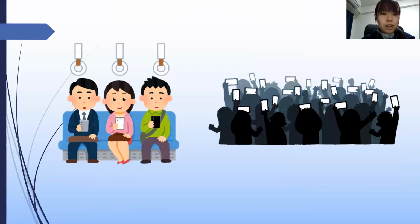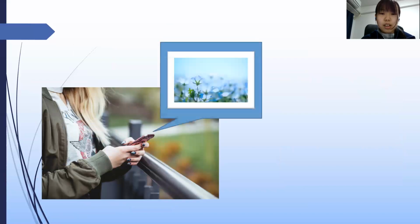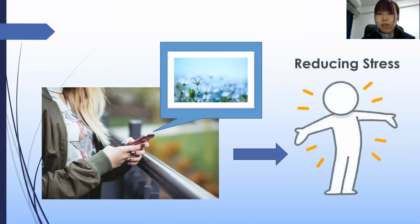To figure out a way, I focused on smartphones. The reason is that most people use smartphones in daily life. From these facts, I thought that looking at flower pictures on a smartphone can be one easy way to reduce our stress.